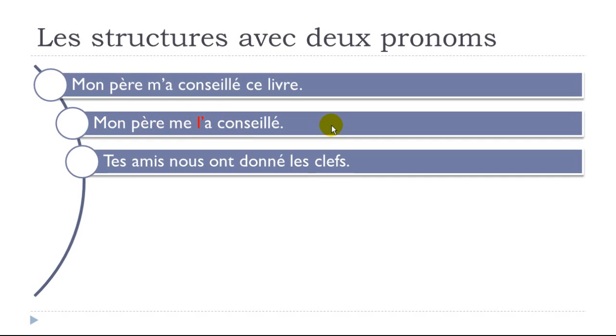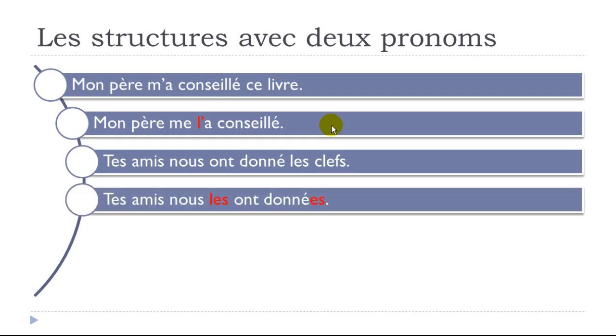Alright? Then, tes amis nous ont donné les clés. So exactly the same sentence that we had previously at the present form, but in that case, it's the passé composé form, okay? Tes amis nous les ont donné. Okay? So, same rule, first nous, then les, before, and then after that you put the verb here. So you can see that I've been putting in red the ending here just to remind you or let you remember that we've got a rule in French.